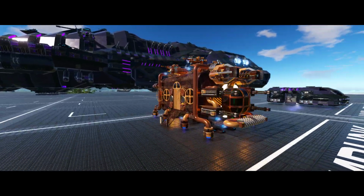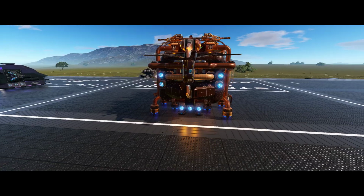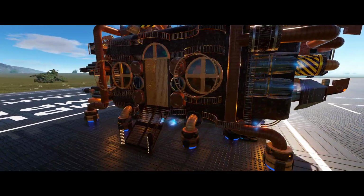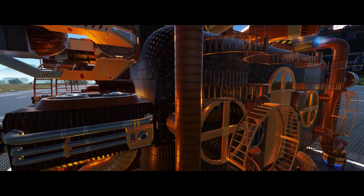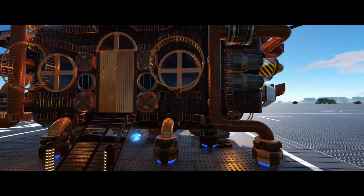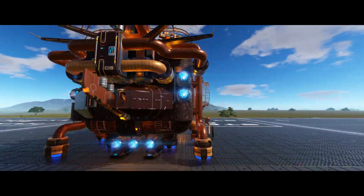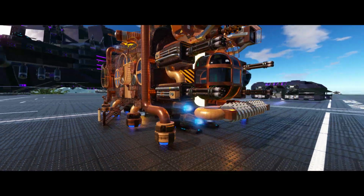In fact, I'll turn the lights down here in a minute so you can see what this looks like at night as well. But wow, just look at all this, all the detail. I mean, obviously it's a steampunk theme, but wow, I haven't seen anything like this before, and I just thought I would show it to you.